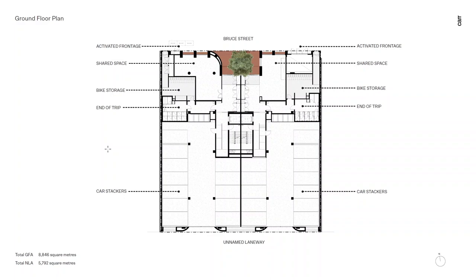So there's separate cores, separate egress, separate entrances, and all the fire services are separate and independent. There's a central entranceway, and that becomes broader because of the need to have two separate entrances, but it actually then becomes more welcoming and allows us to have double height space and trees incorporated into that. They did agree on sharing a substation, which is something. And then stackers to the rear.